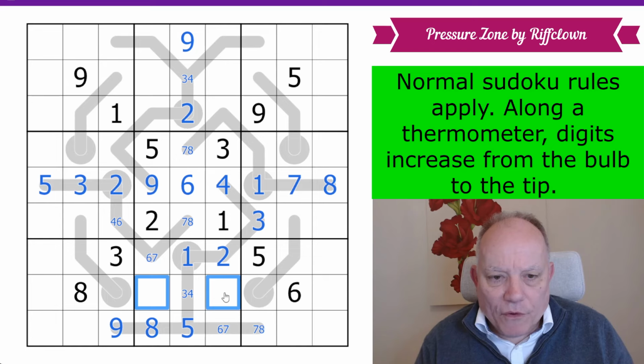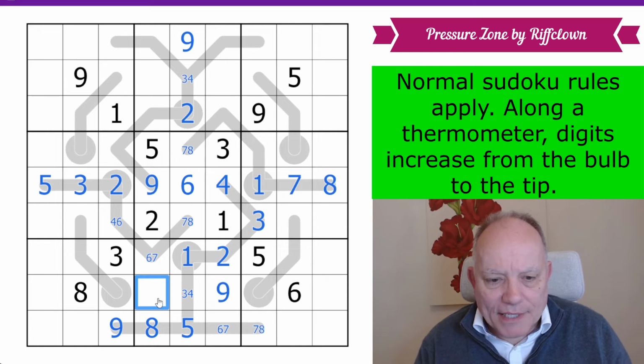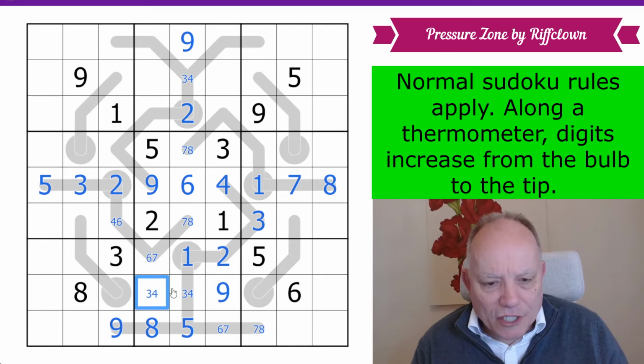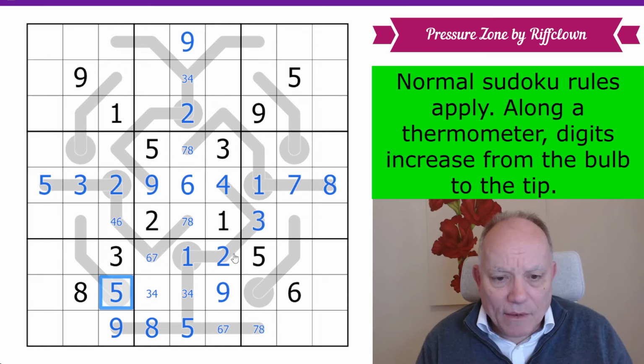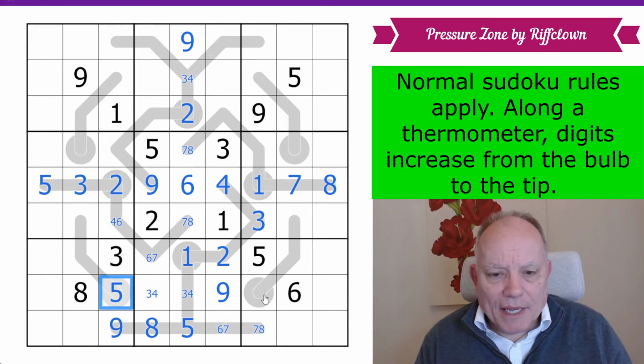These are a 3, 4, 9 triple. In fact, that must be a 9. It's naked. It sees all the other digits in its row, column, or box. 5 in row 8 has to be here, which is interesting being on a tip.